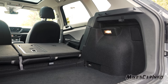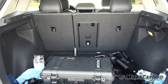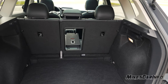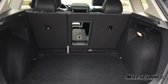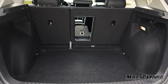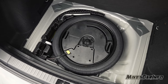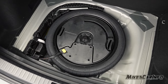You can also fold down just the center little pass-through as well, if you need to put like skis or whatever back here. But the thing about it, it is not level with the cargo area, so it's a huge step there. So you can add to your cargo space, but it's not like you have this flat floor or anything. Now under the floor actually is your spare tire and tools, and also a subwoofer for the Beats sound system.